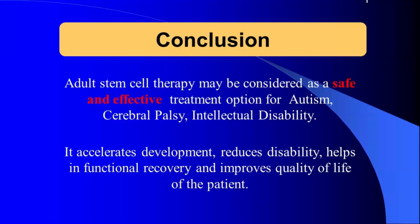So my conclusion is that adult stem cell therapy that we use may be considered a safe and effective treatment option for autism, cerebral palsy, and intellectual disability. It accelerates development, reduces disability, helps in functional recovery, and improves the quality of life. We heard the two biggest democracies in the world are India and America. You heard the Prime Minister of India speak of stem cells. You heard the President of America speak about stem cells.